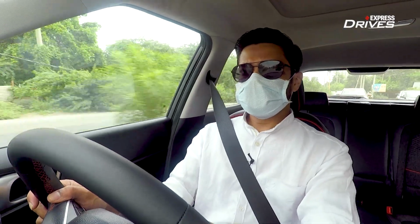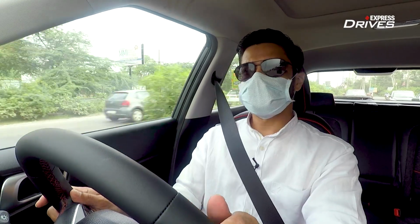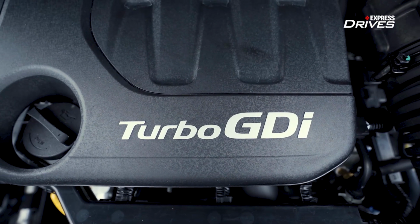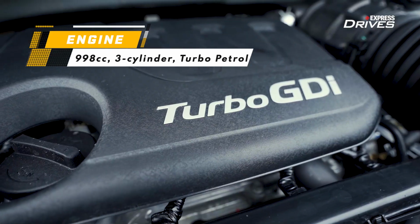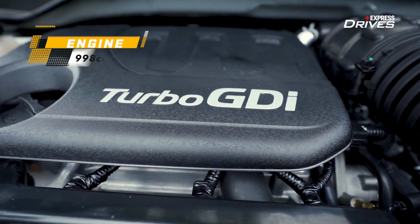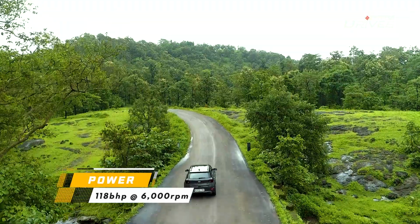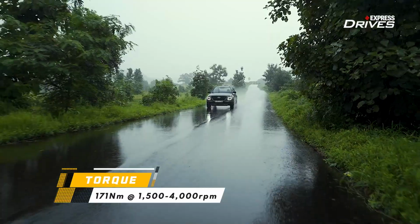And now on to the most important part about the Venue IMT, the driving experience. Now the engine we have in this variant of the Venue IMT, the one that you get with the IMT, is the 1-liter petrol turbocharged engine. So no changes made to the engine, the same engine that has been in the Venue since the launch, and with about 120 PS of power, it is a powerful engine and makes the Venue quick off the line.